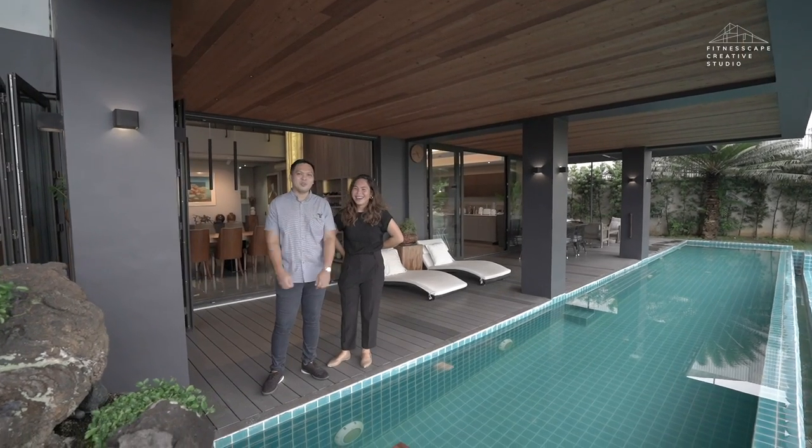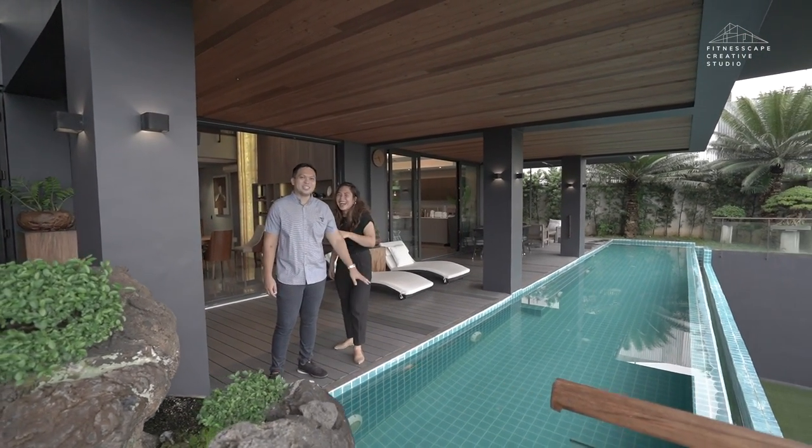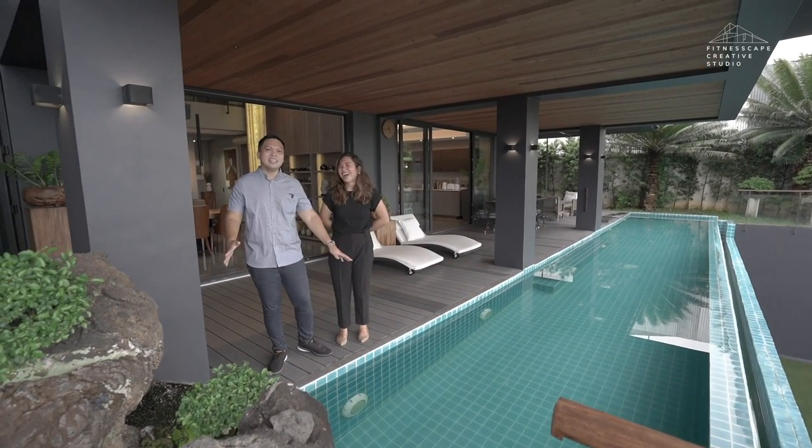This is part of the outdoors of the house. What do you see here? Water. It's a swimming pool. Unfortunately, we couldn't swim today, so we'll just explain.